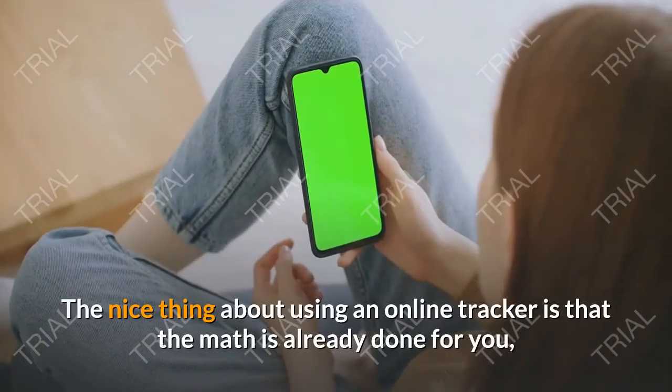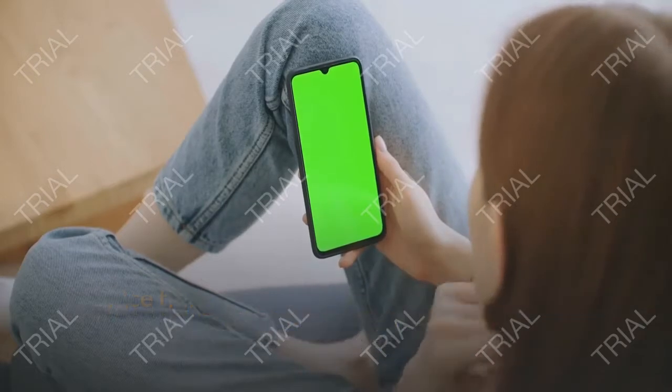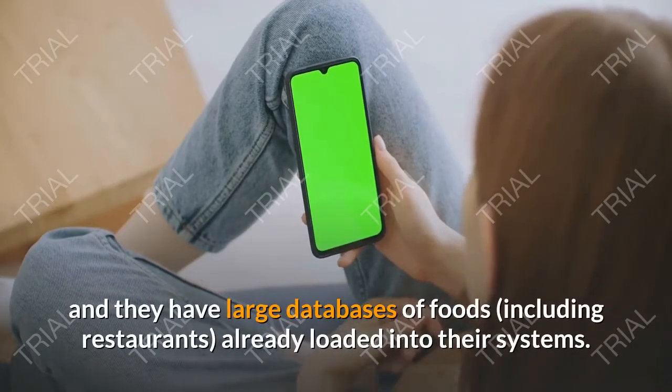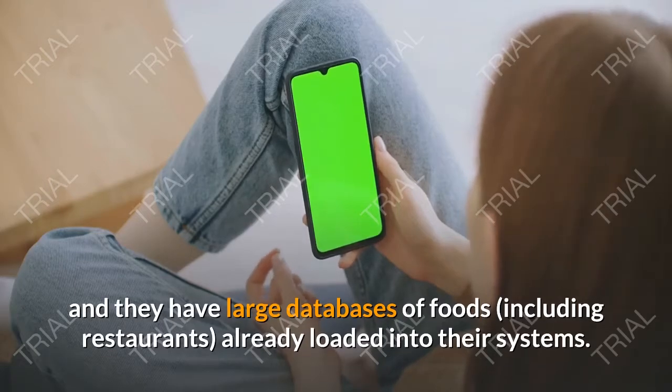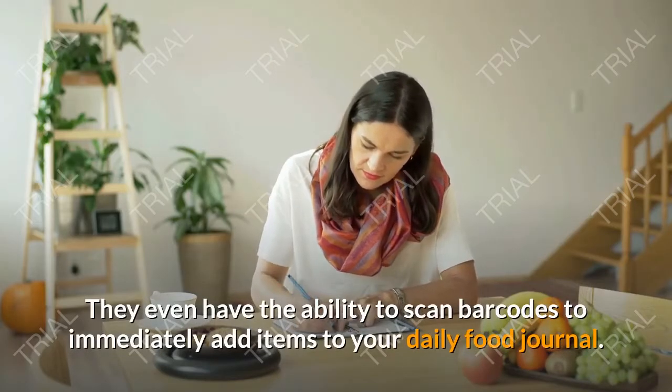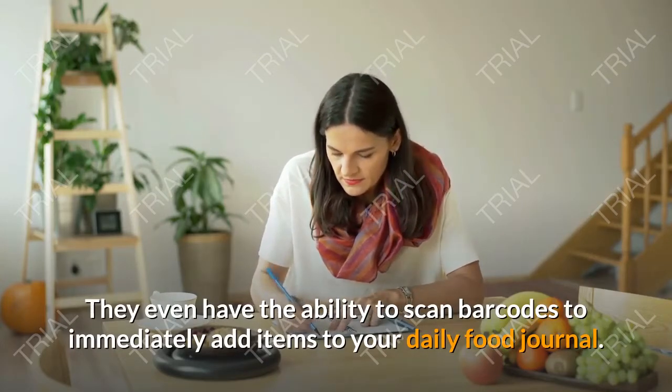The nice thing about using an online tracker is that the math is already done for you, and they have large databases of foods, including restaurants, already loaded into their systems. They even have the ability to scan barcodes to immediately add items to your daily food journal.